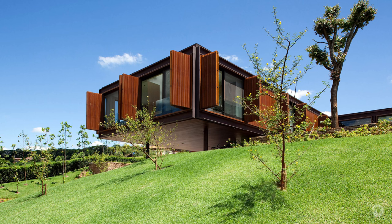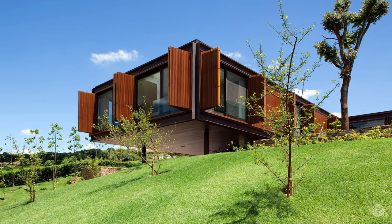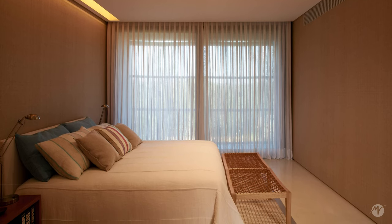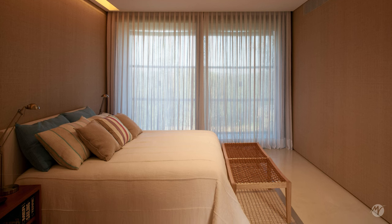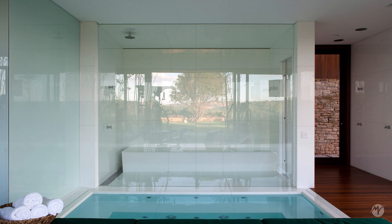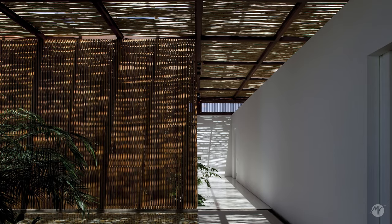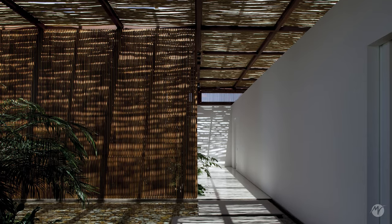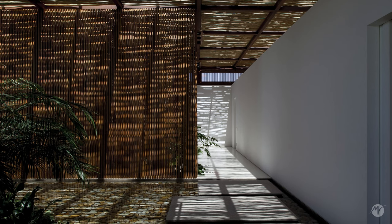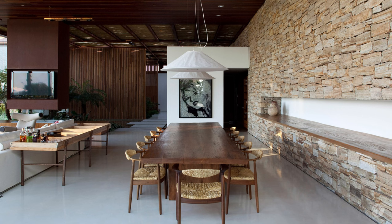The first volume stands out in the landscape, positioned transversely to the profile of the terrain and supported by pilotis. This is where the main suites are located. The second volume aligns parallel to the horizon on the elevated plateau, where the social and recreational areas have been organized, alternating with internal and external gardens and open to the pool deck.